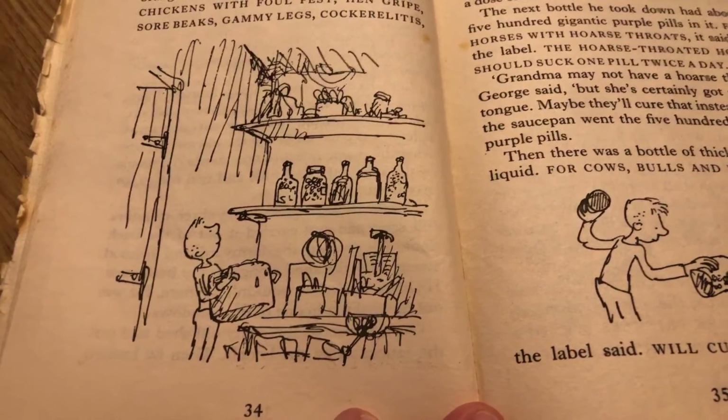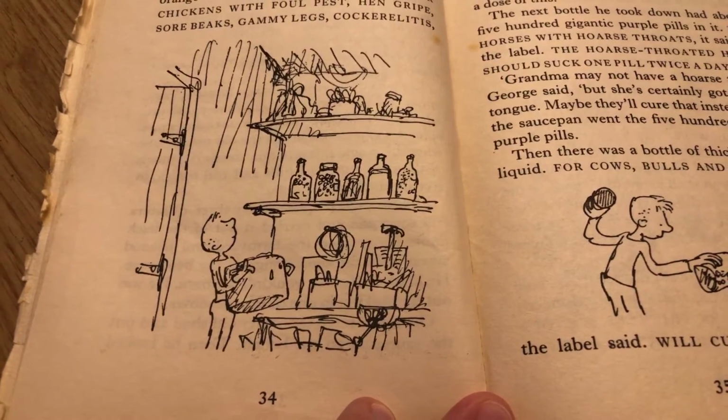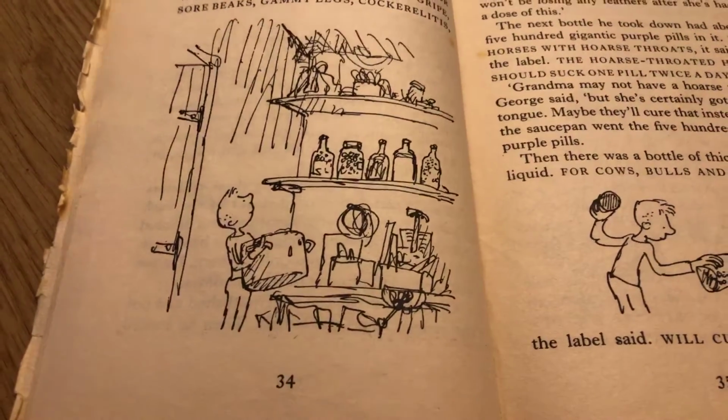There were 5 big bottles there. 2 were full of pills, 2 were full of runny stuff, and 1 was full of powder. "I'll use them all," George said. "Grandma needs them. Boy, does she need them." The first bottle he took down contained an orange-coloured powder.